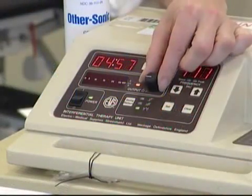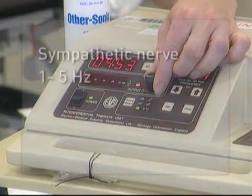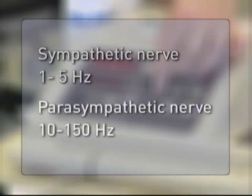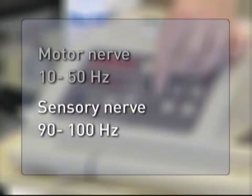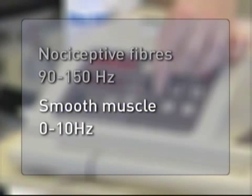The range of frequencies produced and the tissues stimulated by each are: sympathetic nerve 1 to 5 Hz, parasympathetic nerve 10 to 150 Hz, motor nerve 10 to 50 Hz, sensory nerve 90 to 100 Hz, nociceptive fibers 90 to 150 Hz, and smooth muscle 0 to 10 Hz.